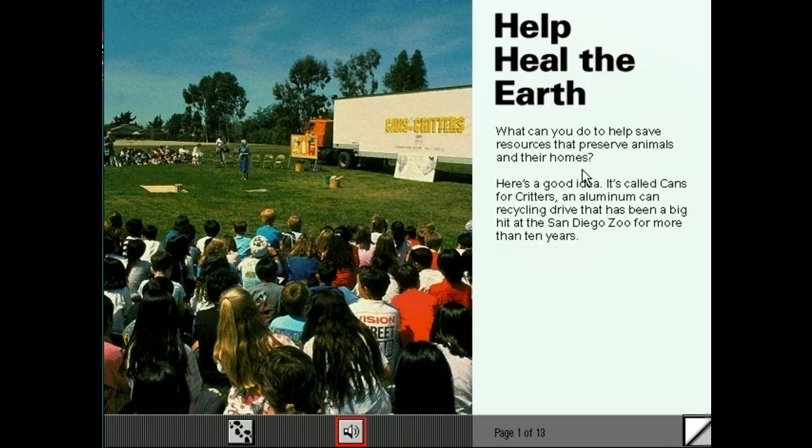What can you do to help save resources that preserve animals and their homes? Here's a good idea. It's called Cans for Critters, an aluminum can recycling drive that has been a big hit at the San Diego Zoo for more than 10 years.